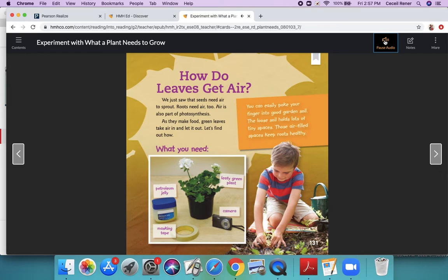You can easily poke your finger into good garden soil. The loose soil holds lots of tiny spaces. Those air-filled spaces keep roots healthy. Now, boys and girls, in the main text, the author explains more about air and why it is an important part of photosynthesis. These details help me understand the purpose of the experiment to show how leaves help plants grow by taking air in and letting it out. The caption also has some interesting information about how air-filled spaces in soil keep roots healthy. But this experiment is about leaves and air, not roots and soil. So I don't think these are important details I need to remember. So not everything is an important detail.